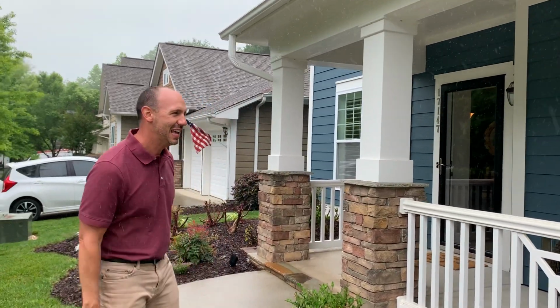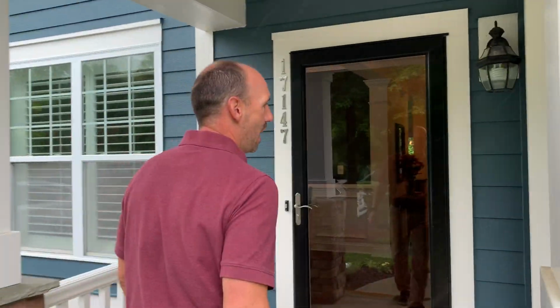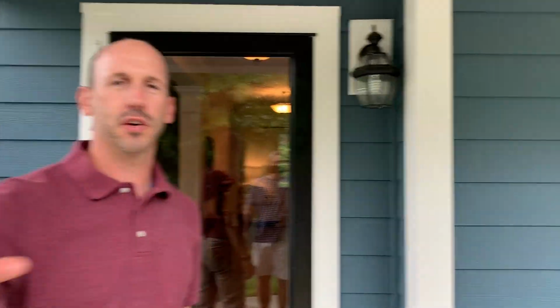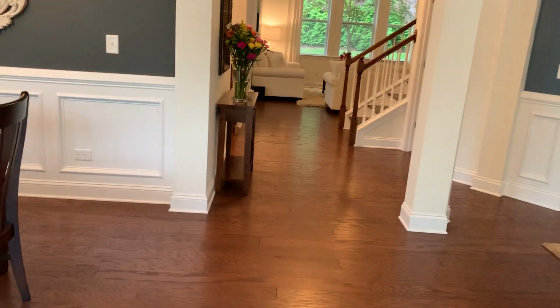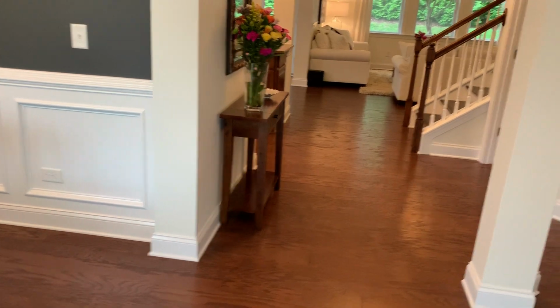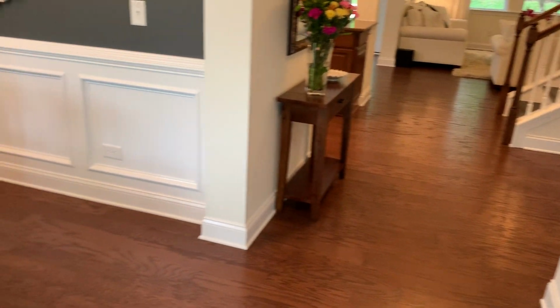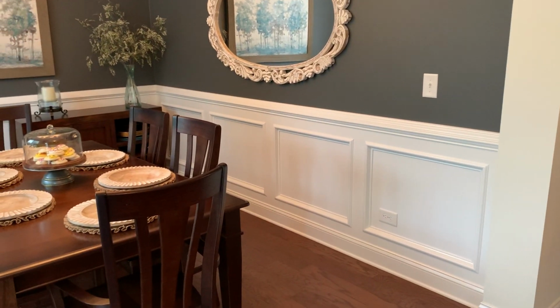So come on inside. Let's take a look at the stone front porch, the landscaping, the beautiful fiber cement color. Let's just go inside and take a look at it, okay? So you'll see as you walk in how stunning it is from the get-go. We have hardwood floors throughout the entire main living area and up the stairs. I'll show you in just a second.